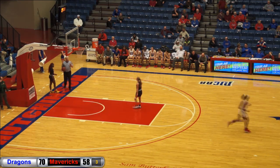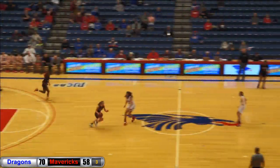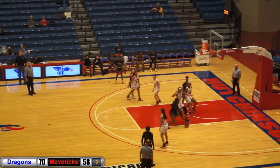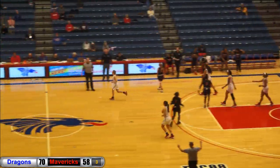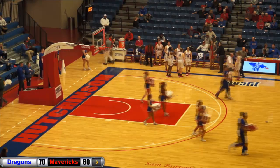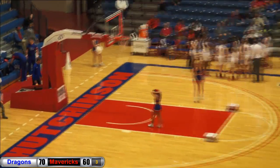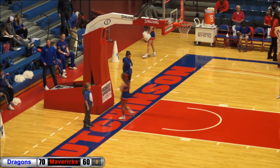So with 9.1 to go, Lady Mavericks will have an opportunity to get a little closer. Here comes Cook. Cook drives all the way in, kicks it outside. Dribble to the right side by Tharp, puts it up and scores it right at the buzzer. And it's a 10-point lead as we go to the fourth period of play. Mavericks cut the lead to 10, 70-60. Blue Dragons with the lead. We will take a 1-minute timeout. Fourth quarter just around the corner. 70-60 your score. Hutchinson with the lead.